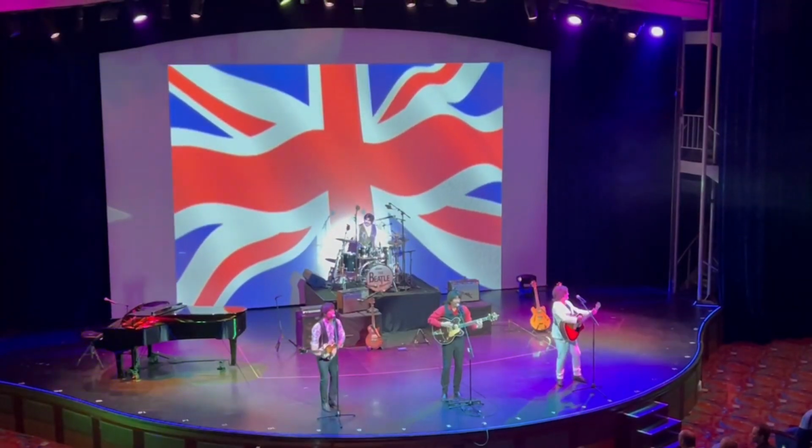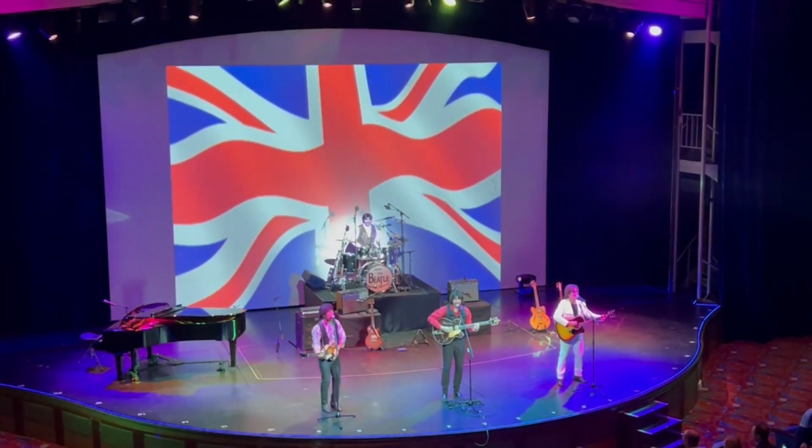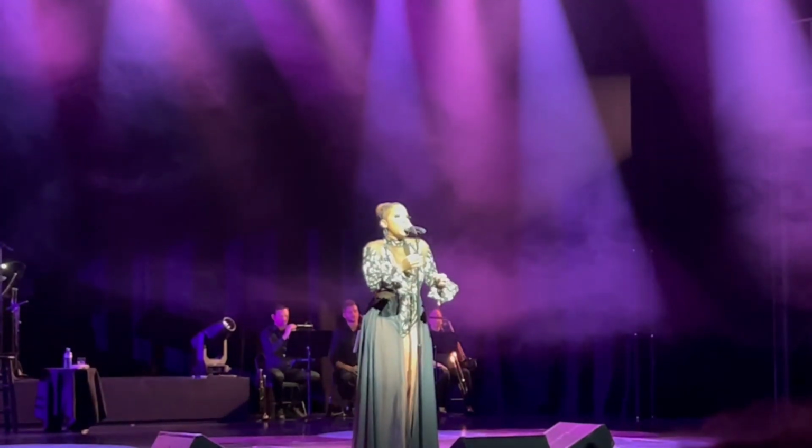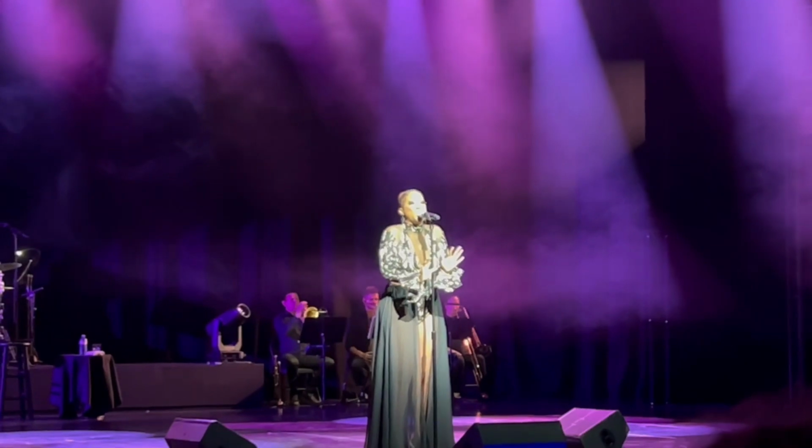They featured, as we mentioned, the Beatlemaniacs cover band. There was also a ventriloquist, Ron Lucas, and a tribute to Whitney Houston by Stephanie Parker. Of the three acts, we enjoyed Ron Lucas the most.